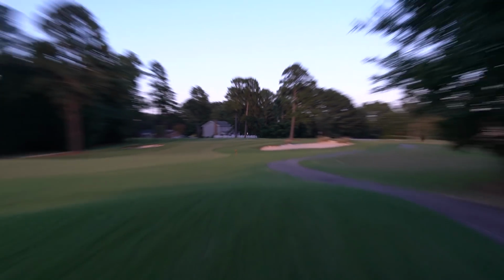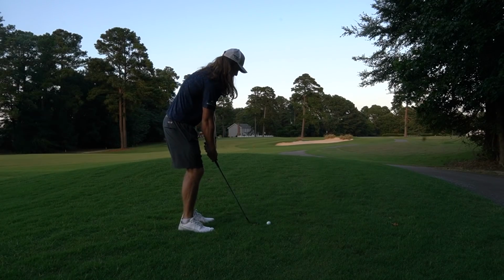Alright guys, so I pushed it a little bit right here. Got 126 yards left. You can see the pin right there. I think I'm gonna go ahead and hit a 52-degree wedge here because it's probably gonna jump a bit, so give it a little bit of room to jump. And yeah, see if we can hit it close.